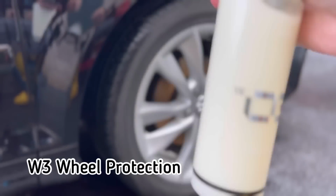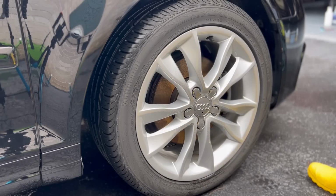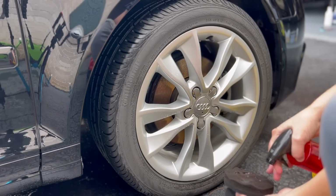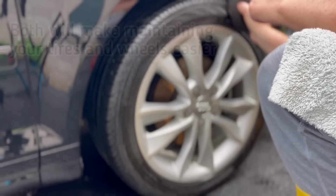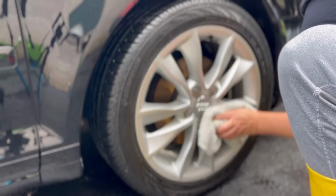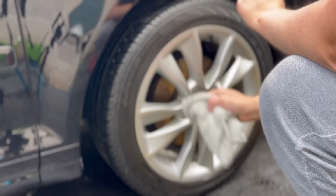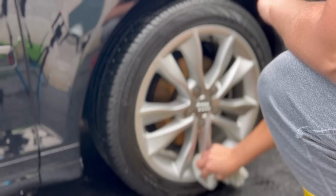The final step, apply our wheel protection. We're just going to let that kind of sit on there for a minute, then we'll come in and buff that off. SiO2 tire shine. It smells like cherries. It's definitely a thicker formula. Makes our wheels feel really nice and slick. More slickness means less chance of dirt sticking to it.